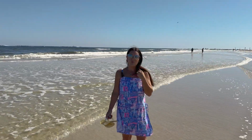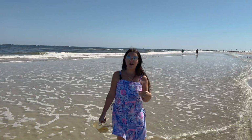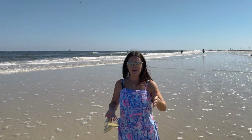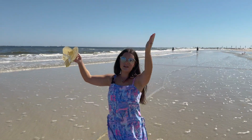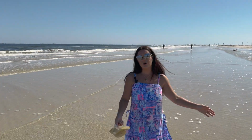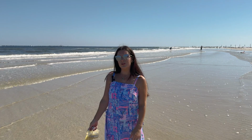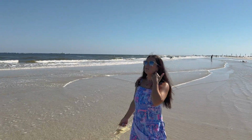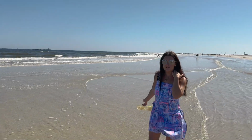Most of the time, we don't get hit very hard where we're at on the East Coast because we're kind of right in the middle of Florida. We tend to get storms that go up around us and then hit North Carolina or go back out into the Gulf. So a lot of the time, we've been really, really lucky with not getting terrible storms, but the weather does affect our tide, as you can see.